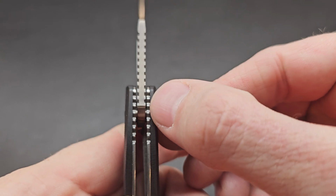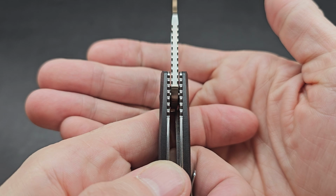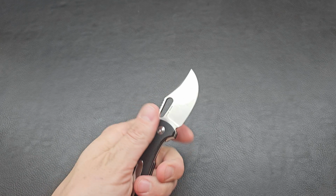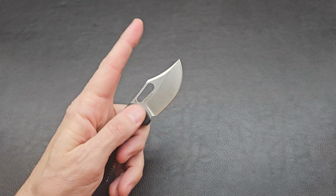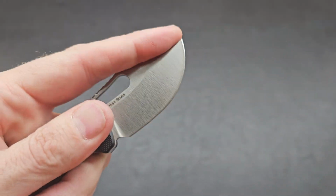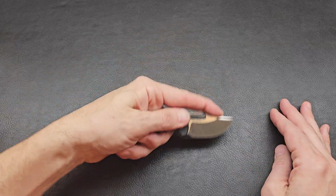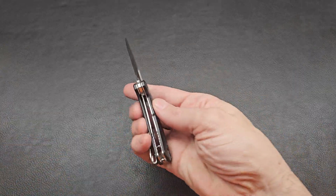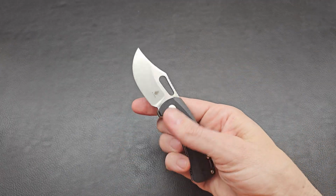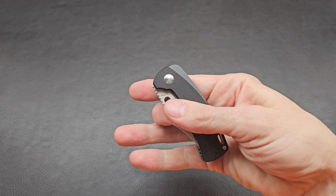Then the jimping does kind of continue down onto the liner a little bit there. So you got some jimp back here, and then it goes out to there. Wow, with my longer hands, I can get my index finger all the way, look at that, right to the end of the tip right there. Neat little round belly for making those long cuts. Liner access with that liner lock seems to be pretty easy. That flick out is fairly effortless. Just get your finger in there. Boom.